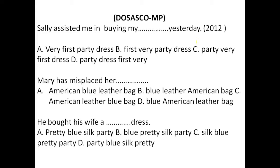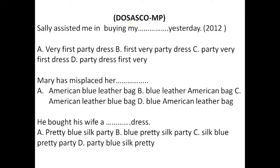Sally assisted me in buying my dash yesterday. A, we have very first party dress. B, we have first very party dress. C, we have party very first dress. D, we have party dress first very. Can you imagine that? So we begin now, using our DOSASCOMP to arrive at the correct answer.